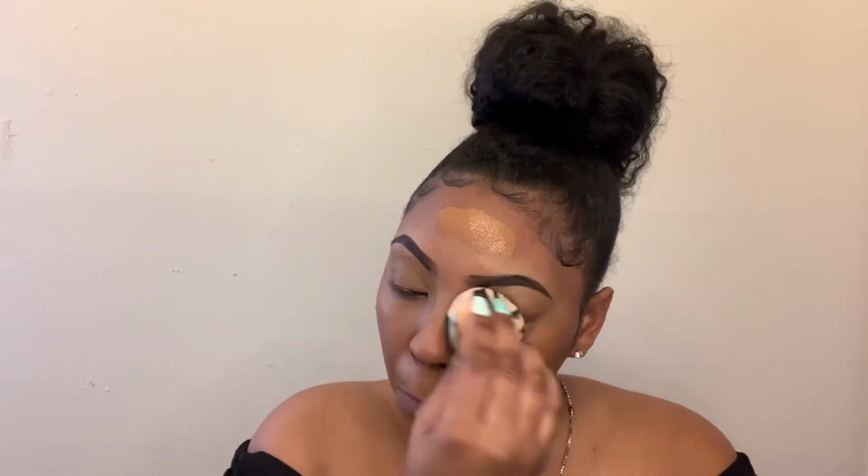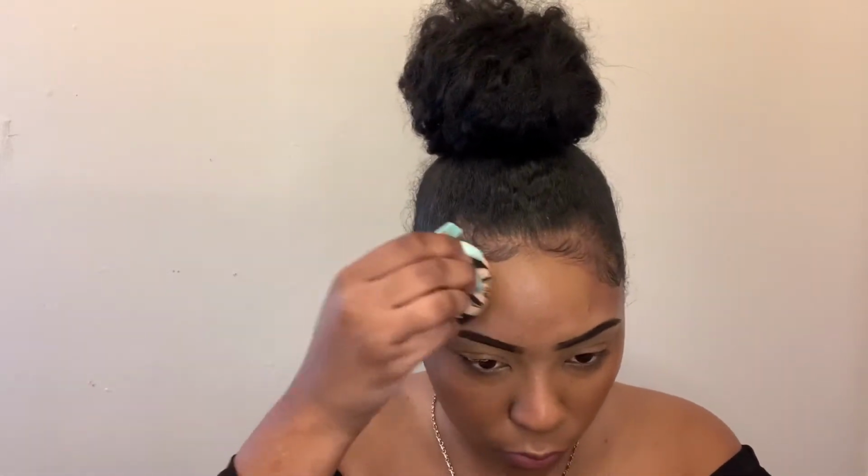Yeah, and I make sure I take my time and blend, even though this is sped up, y'all. It takes me a minute to blend. And also make sure you are blending your hairline. You do not want it to look like you have a mask on. I don't know how many times I can say that, but I'm sticking to it.